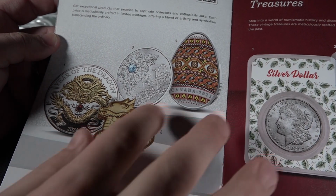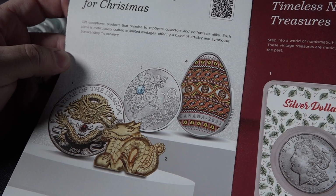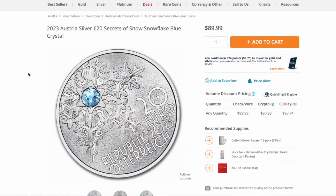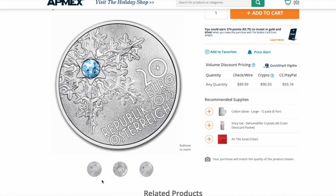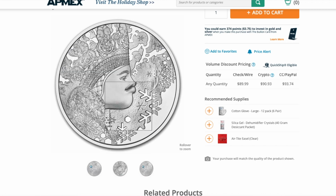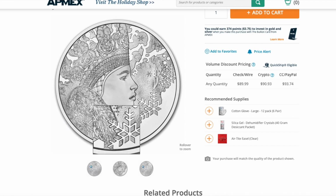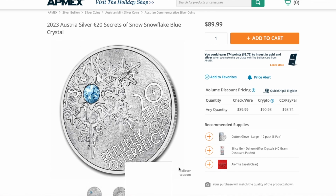The next thing here is a beautiful, beautiful Austrian coin. It has a snowflake on there, obviously Republic of Österreich. It's got this jewel right here in the middle, but that's $89. It's a 20 euro coin, and it is silver. It has this snow princess or ice queen or something on the other side. I'm not really sure. It's one of the better designed coins that I've seen in this Christmas theme for this year. So that's something to think of.